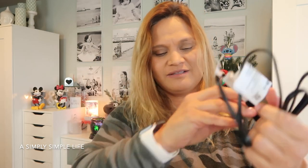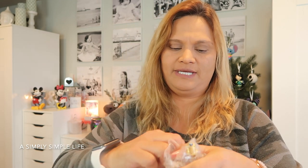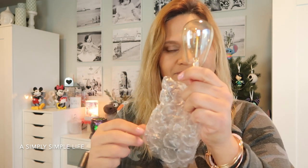Okay, oh my gosh, it's like opening up an Easter surprise. Oh, I love it. It's beautiful. It's huge. I don't like styrofoam because it's so messy. It's so loud. Black cord. I wish it was white, but it's okay. I'm already complaining. Black cord with a black toggle switch. And then the light bulb is a 40-watt light bulb. My goodness, it's like an Edison bulb. Okay, 40-watt.